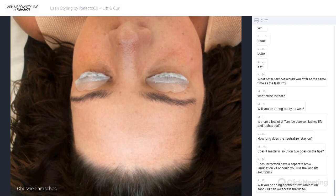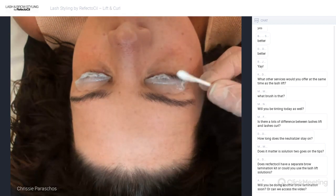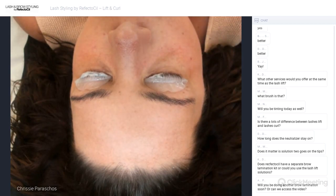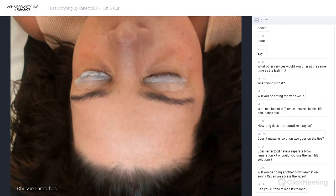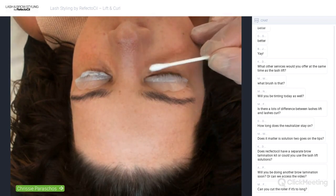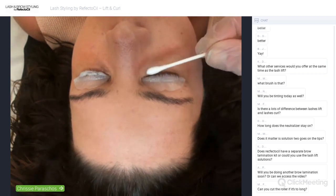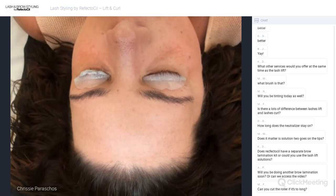So let me remove Shannon's solution from her eyes. Once again, dry Q-tip. Do not introduce wet yet. Wet is at the end. So dry Q-tip once again and rolling upwards motions. Because of time savings, I'm going to explain the different methods of tinting and why I prefer one over the other. Just give me 1 second. We're going to do this removal. Perfect. We removed that off. Other side.